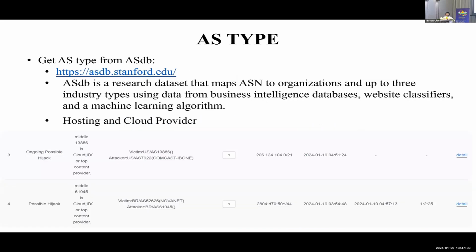For AS type, we know some ASes may be cloud or hosting many sites. We will think all these prefixes are important. So we get the AS type information from this website. This is ASdb, a research database that maps AS numbers to organizations and to types. So we use this data to link AS to the AS type.